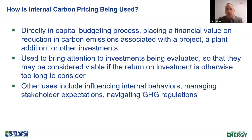And then finally, the other uses, and these can be pretty broad, and the CDP survey went into a lot of different ways to use it. These include influencing internal behaviors, pointing out where high carbon impact or high decarbonization impact actions might be taken within operations, managing stakeholder expectations by pointing out where higher carbon impact or decarbonization impact measures are, and then navigating the GHG regulations, allowing you to place more emphasis on achieving the levels of the regulations by looking at the costs that are implicit in those markets. So that's our summary there.